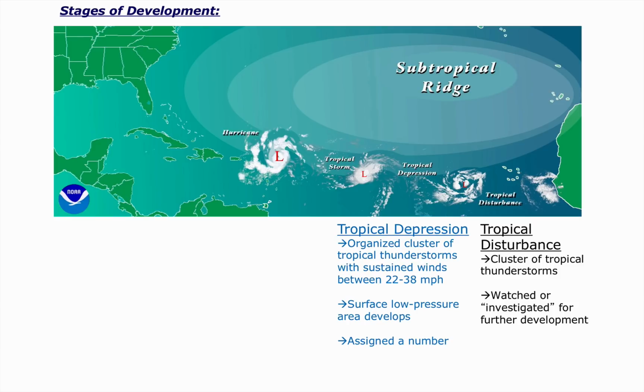Now, as that low develops and we classify it as a depression, and the sustained wind speeds are over 22 miles an hour, we give it a number. It just goes in numeric order. So there's Tropical Depression 1, 2, 3, 4. And if I remember right, Hurricane Katrina was Tropical Depression 12 of that year.